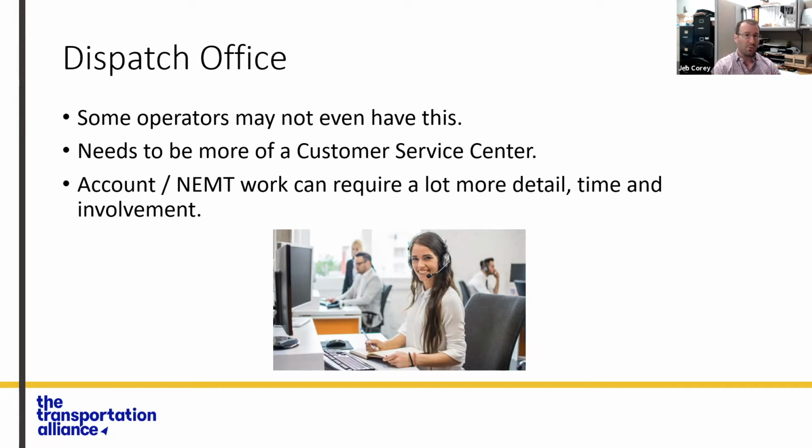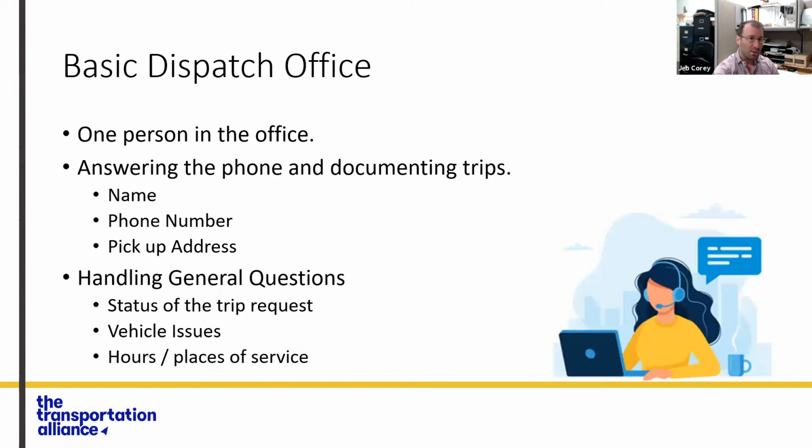Really, as you move through this and you start adding more work, you really want it to be more of a customer service center, because you're starting to do trips that take a little bit more detail or a little bit more information. So on the basic level, even us at 25 to 30 cars, there are times when we really only have one person in the dispatch office. And back when I got involved, we really just took the passenger's name, the phone number, the pickup address. That was really about it.